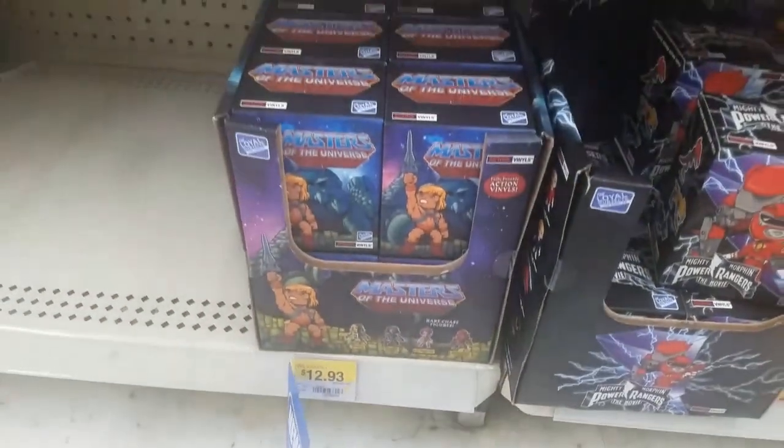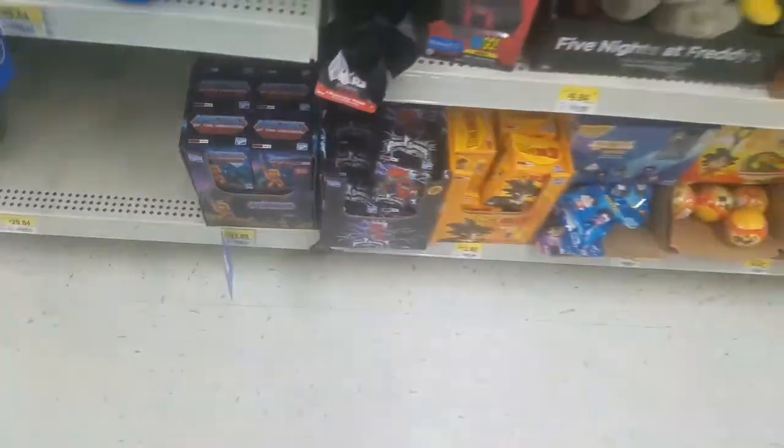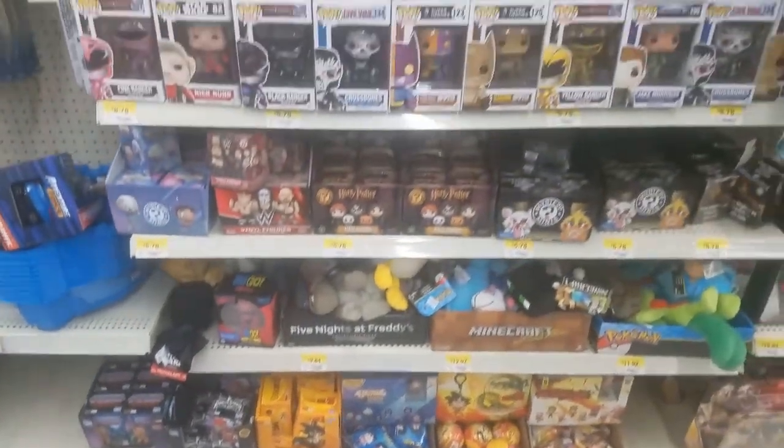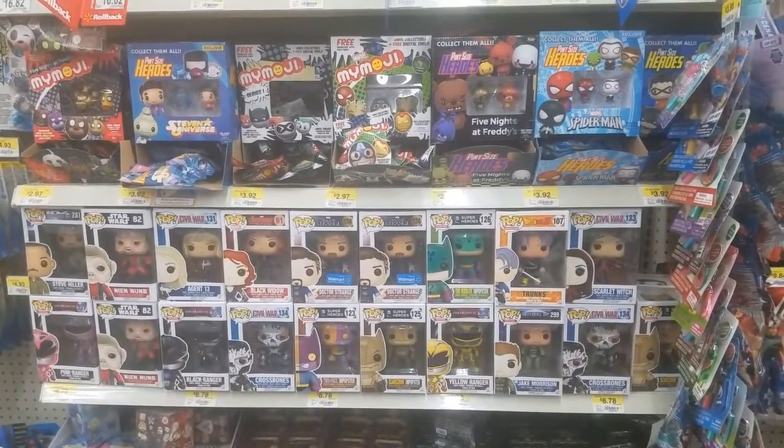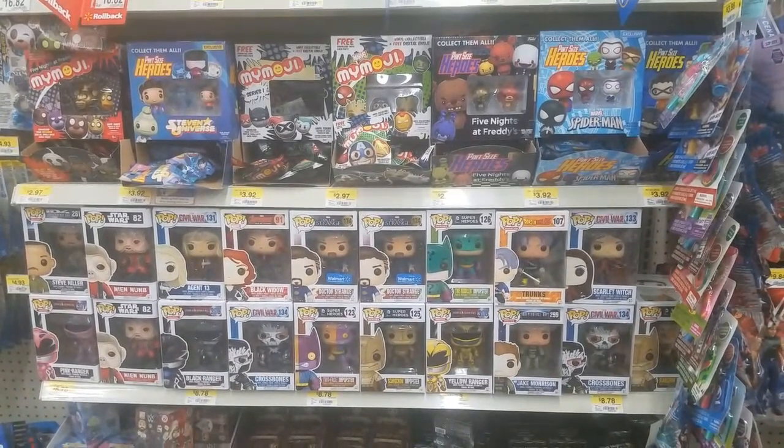And check out the price tag, $13. I can't really wrap my mind around that. Why would a company do that? $13 for a blind box. Yeah, that just doesn't sit well with me.